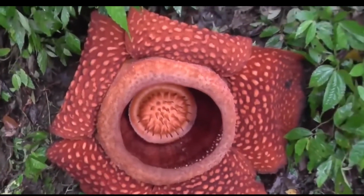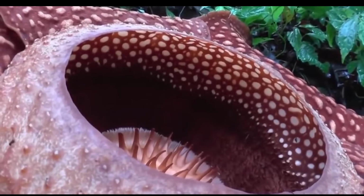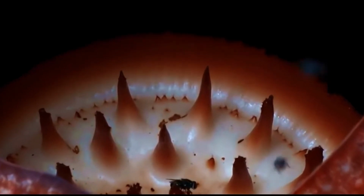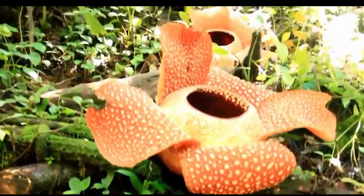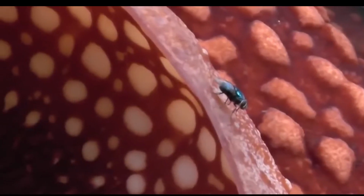The plant has no roots or stem, but it is parasitic, attaching itself to a host plant to obtain water and nutrients. When it blooms, it emits a repulsive odor, similar to that of rotting meat. It might sound disgusting, but the odor does have a purpose. It helps the Rafflesia arnoldii to attract insects that pollinate it.